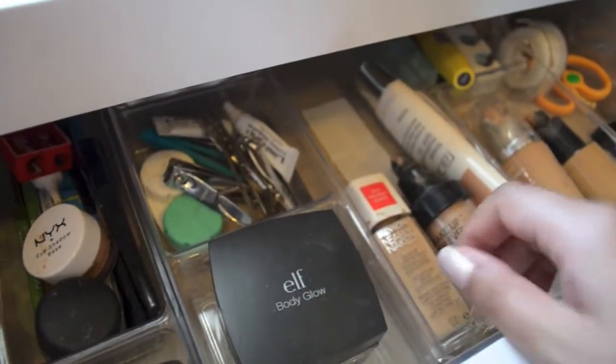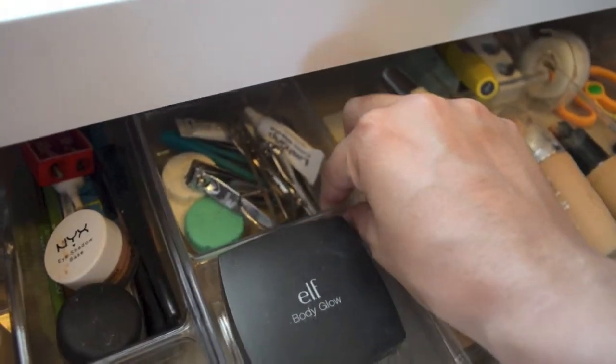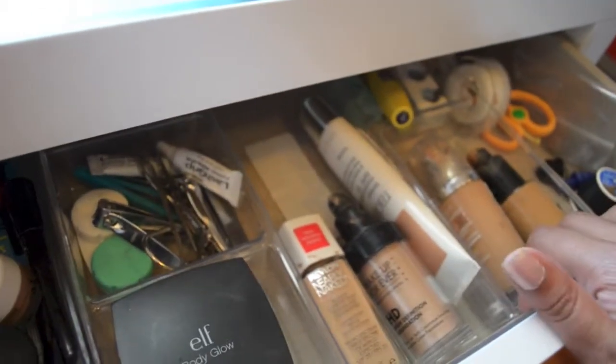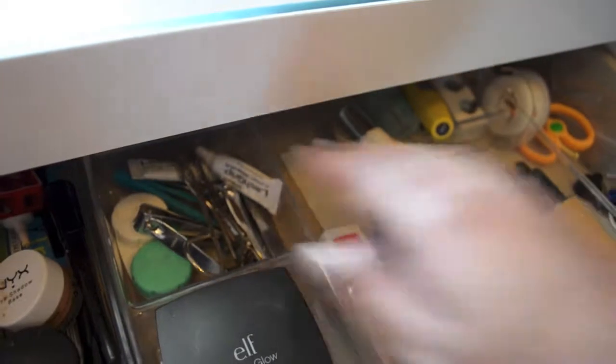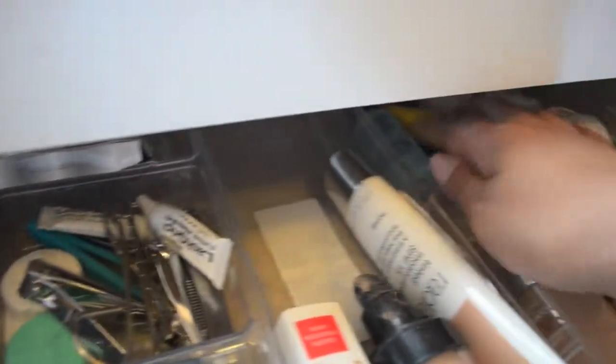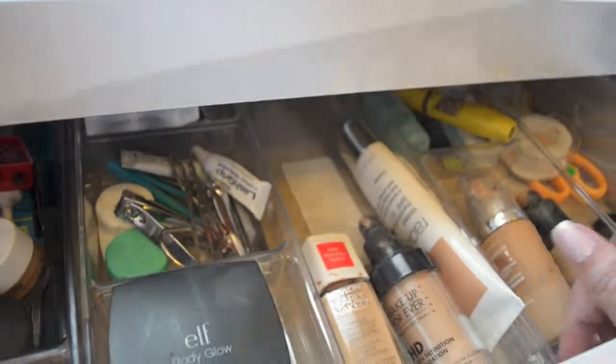I actually got this from Target, and it was in, I think, the closet organizer section. And this one was $6, and I really love this one a lot. It has another compartment in the back. If you guys can see, it has another one back there. So that is everything in my vanity drawer.